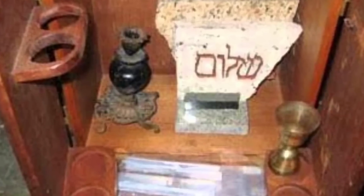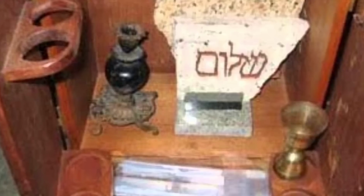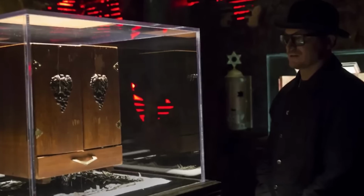Since he bought the box, he reported that strange things began happening, such as really horrific nightmares for him and anyone who had stayed around or touched the box, and when he gave the box to his mother as a birthday gift, she suffered a stroke the same day.